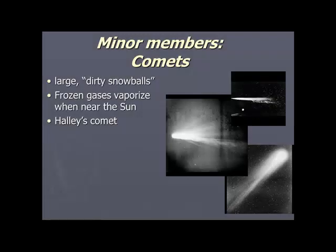Another one is comets. The most famous one that most people know is Halley's Comet, which we talked about in the trivia section, that it comes around every 76 years, and it was observed by the Chinese for over 10,000 years.